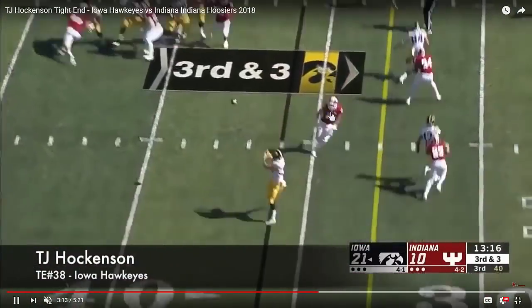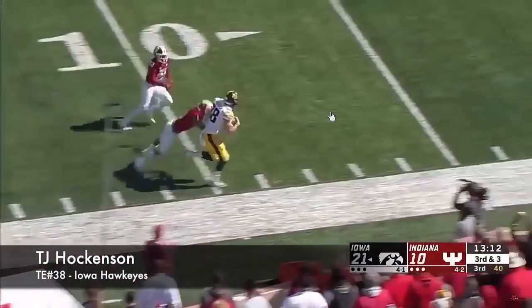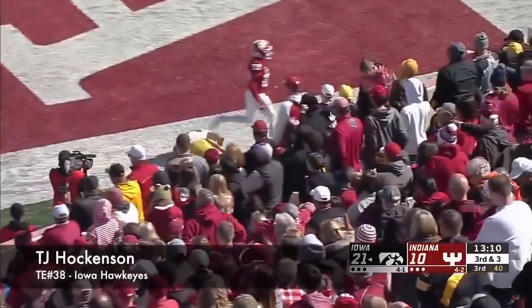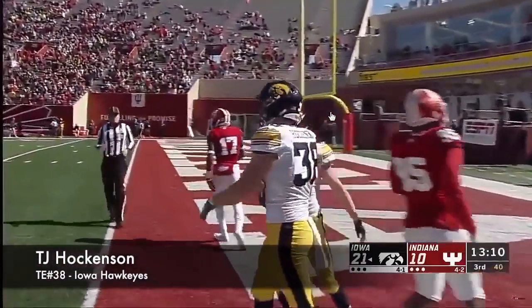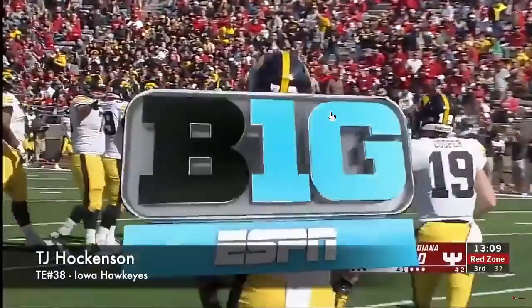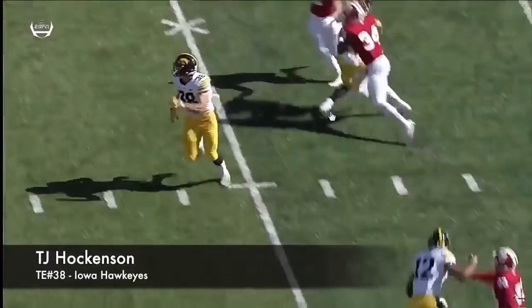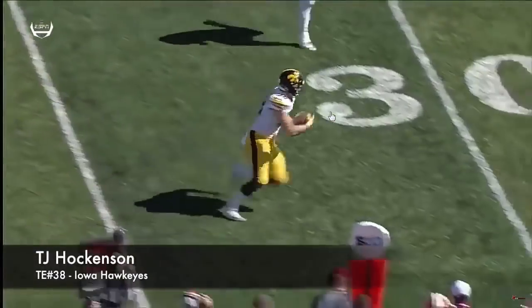Let's look at it one more time. Little shallow route. Good burst. That's good stuff. This is a good athlete. This is a good athlete after the catch. He can block. He can run routes. He can win high balls in the end zone. He can make plays for you in the open field.